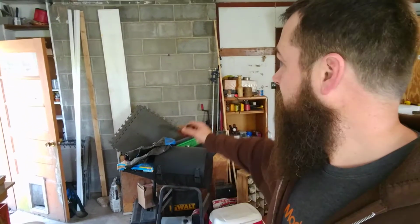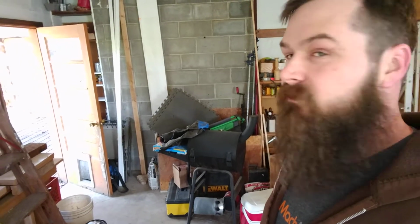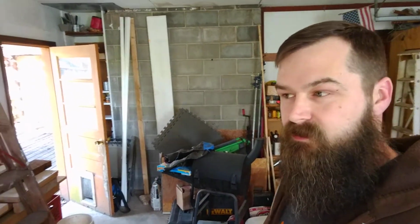Yeah, and then there's the back side of the fireplace. We got an insert inside. So I think I'm going to have two vertical boards up there, and then I can run some horizontal boards and hang stuff from that. That's kind of what those are sitting there. So, it's coming together.